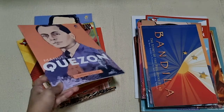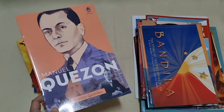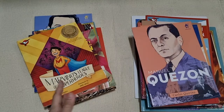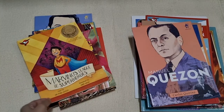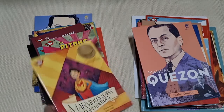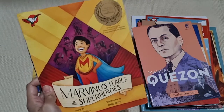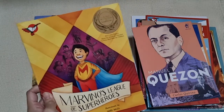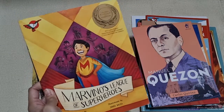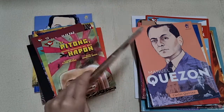And then moving on to after the Spanish colonization, Manuel Quezon, we're moving on to the American and Japanese occupation. Marvina's League of Superheroes was a surprising book for me because I highly recommend it if you have kids who are into superheroes. I was actually teary-eyed after reading this book.